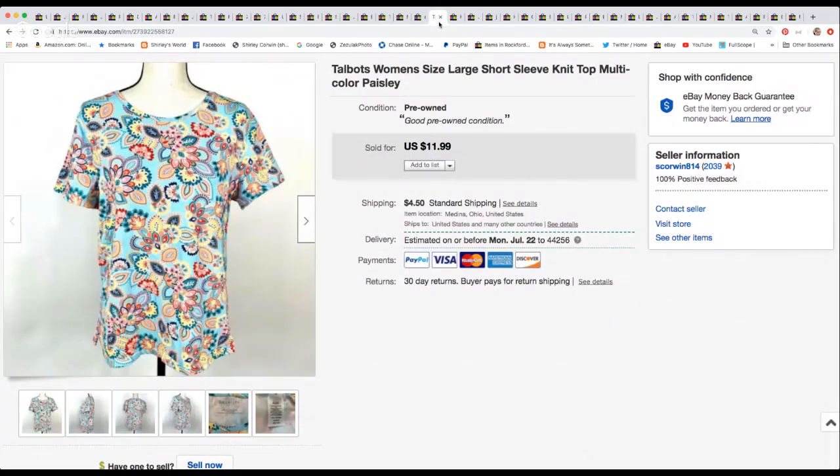Talbot's women's size large, short sleeve. I usually don't buy Talbot's, but this was in, I think, a thread up box. In fact, I think the last thread up box, they had more bread and butter type things, but it did sell, and it sold for the $11.99 I put it up for, and they paid $4.50 in shipping. It sold within 3 hours of putting this up, so not too bad.